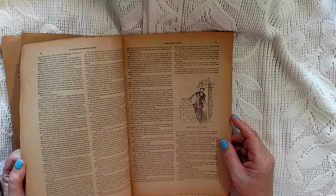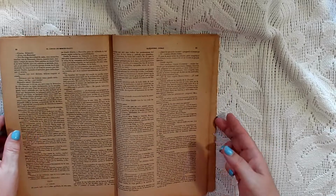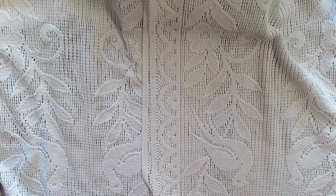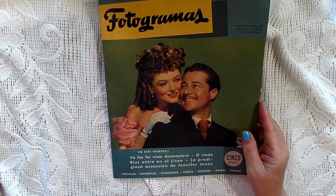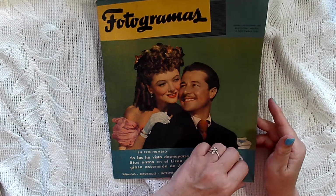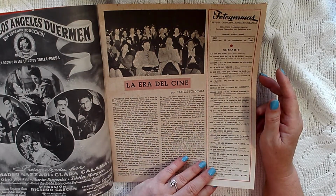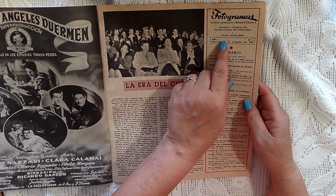But again, the story of the Count of Monte Cristo, Alexander Dumas. Some lovely big old pages there I can use. Then I found, well, I didn't, my partner found, 5 pesetas, a magazine. And it's from 1946. And it's all about Hollywood. And this was published on the 15th of November in Barcelona. And it was the first publication of this magazine.